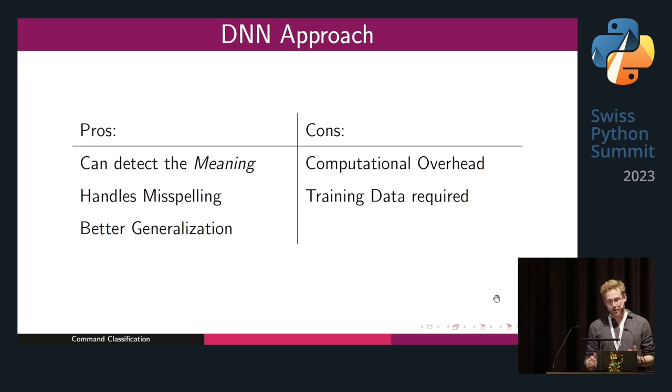Looking at deep neural networks, they give us the feeling that they can detect meaning out of our sentence. I think everybody of you has played with ChatGPT a little bit. So it seems like it can grasp what we're talking about. It also handles misspelling and is really good at generalization. However, we have a computational overhead, which is not always great, especially when we're out in the field and we already have a speech-to-text model running. And we need training data.